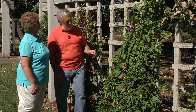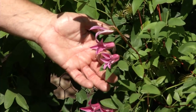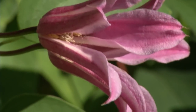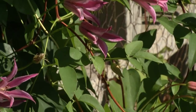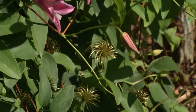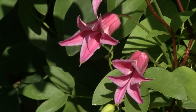It's very, very winter hardy. And look at the unique shape here. Again, more of that urn-shaped kind of flower, but not pendant, a little bit more out-facing. And so it's a little bit different look than the previous ones we've looked at here. Again, it's a great group of plants that flower on the current year's wood, great winter hardiness, good vigor, it certainly, I think, falls in there along with the Jackmanii types as some of the better types of clematis for us here in the far north.